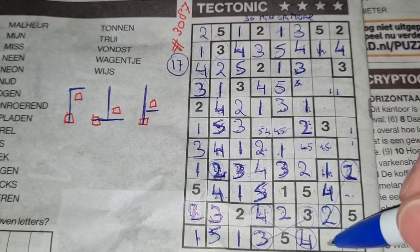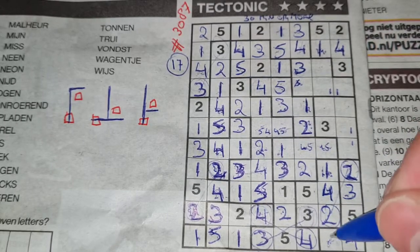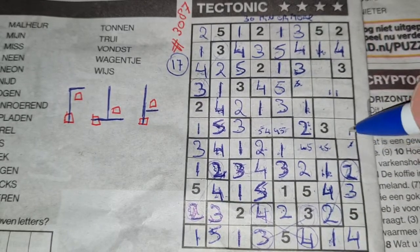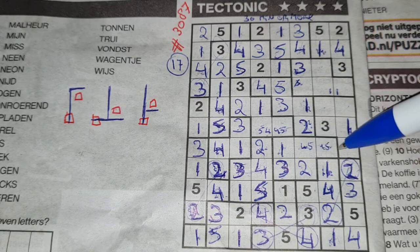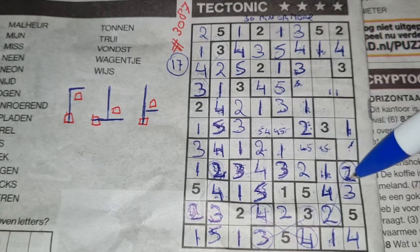Two numbers left for the numbers 3 and 1. We see here 3, no 3 there. 3 should be here and a 1 goes there. Now we have a 1 here. So this box cannot be a 1 anymore. That box should be a 1. 4 and a 5. Okay. This box cannot be a 2.